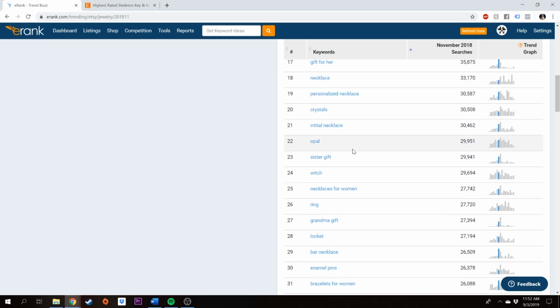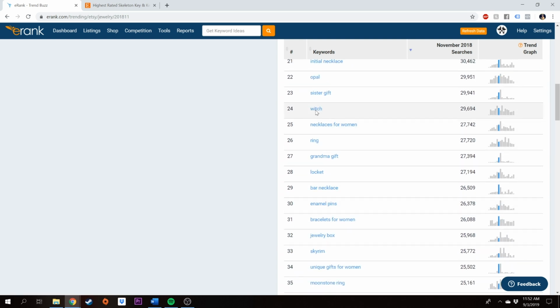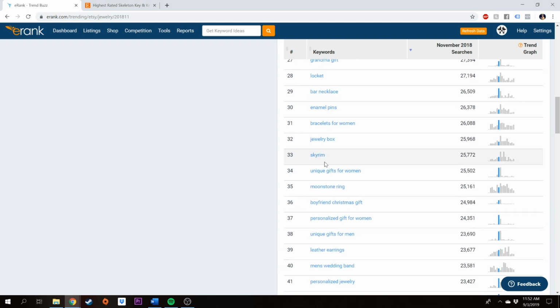Looking down, not only are these great keywords to use in your listings, but they just give you a really good idea of what people are actually shopping for. So don't just use these as a keyword reference when doing your SEO. Use this as a reference for what you should make next. We've got witch. I don't think I want to do witch for Christmas. Let's keep looking. Skyrim, obviously I can't use anything that's trademarked.